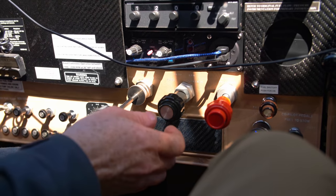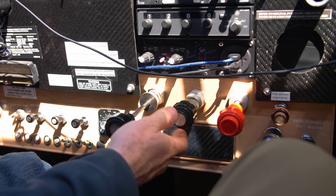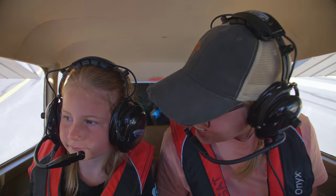Helicopter 367, 2 miles to the southeast, 1,000. Okay, yeah, I'll take off as soon as the red one clears. All right, you ready? We're ready. Ready? I guess.